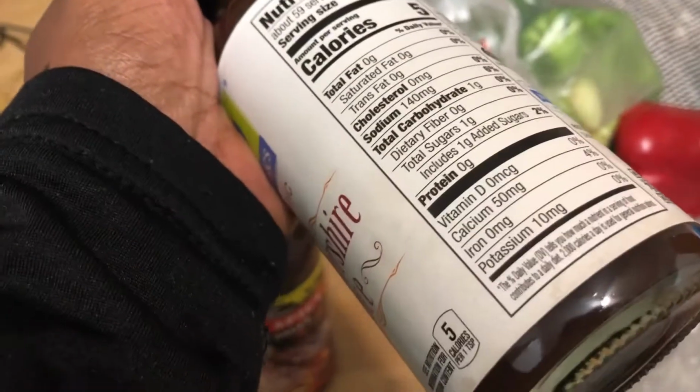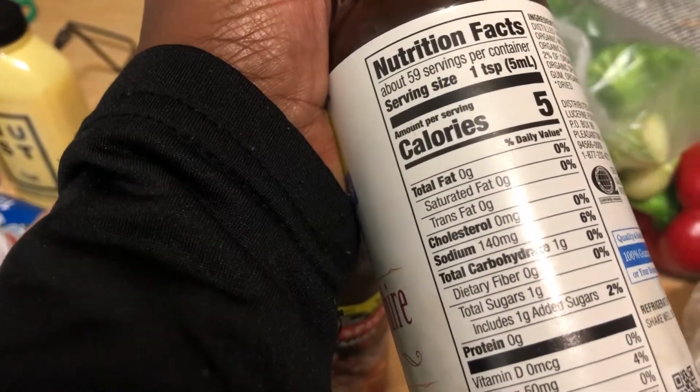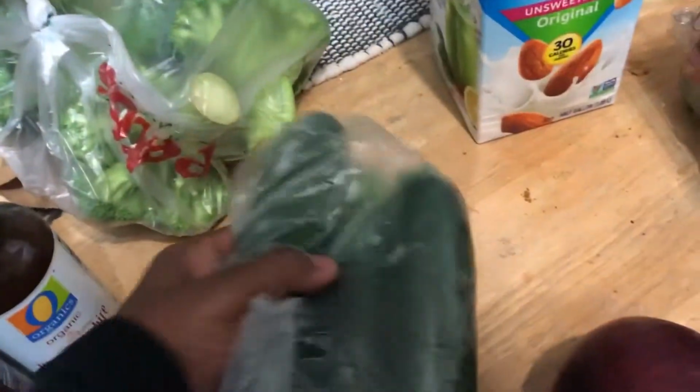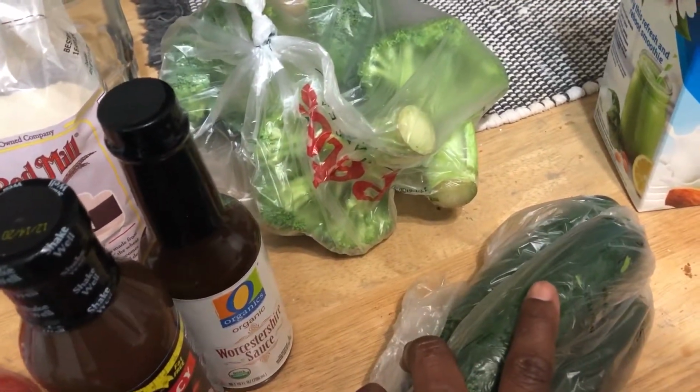Okay, so that's one thing. Okay, so I also have some Worcestershire sauce. And usually when I look for stuff like this, I make sure there's very little carbs and sugar. Like this has 1 gram of sugar, which is nothing. So yeah, I have a red pepper. I also have some zucchini. I'm trying to figure out a way to make zucchini fritters without gaining on the diet.